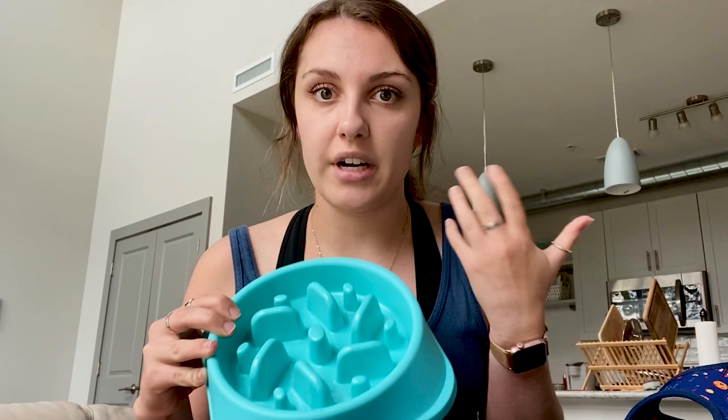Next, I do have a slow feeder bowl. Now these are good for any dog who eats really fast or is prone to, you know, gas or anything like that, because it'll slow down their eating.